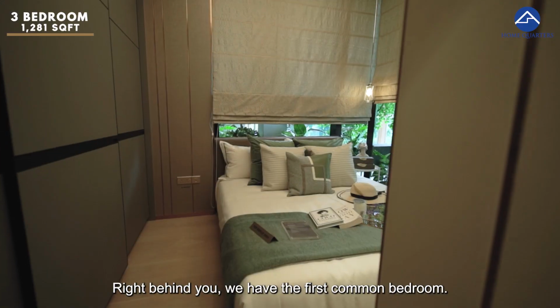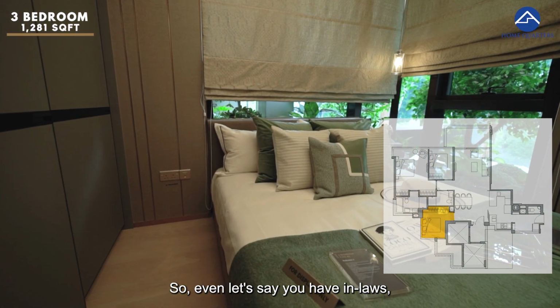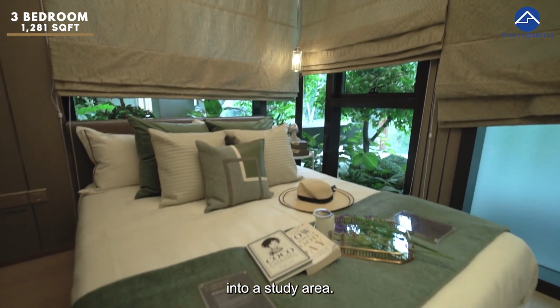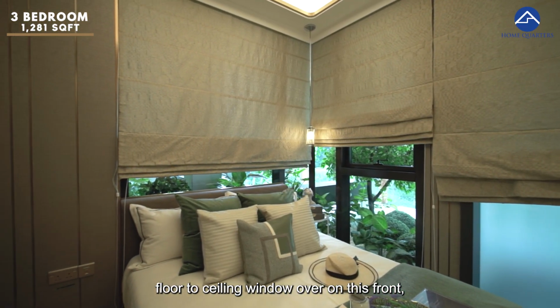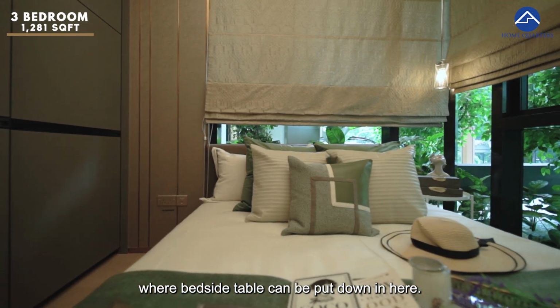Right behind you, we have the first common bedroom. So if let's say you have in-laws, you do not have an in-law, you want to convert this bedroom into a study area, I think this is great because you got a L-shaped floor-to-ceiling window over on this front. A good size queen size bed with bedside table can be put down in here.